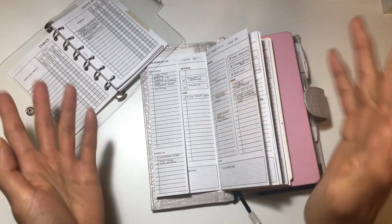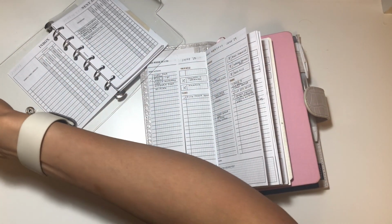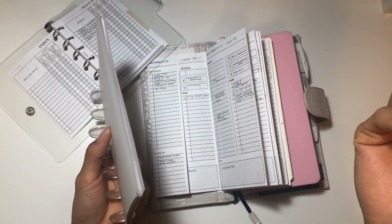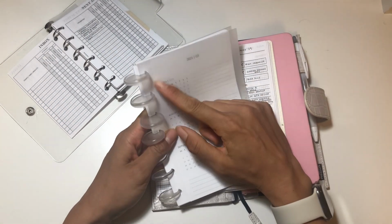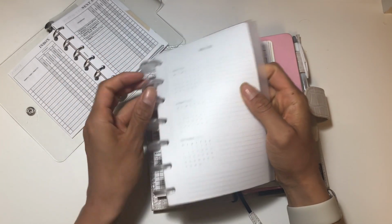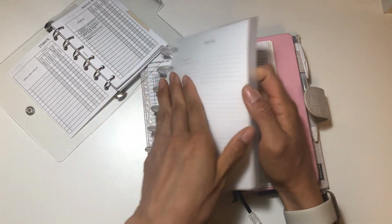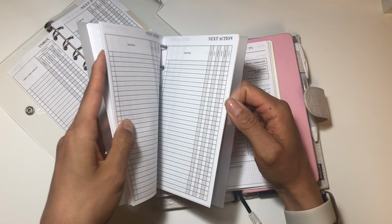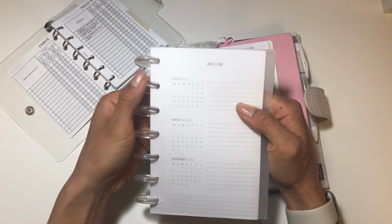Other than that, just a general update. The next thing that I'm going to try, I'm all over the place. I swear I'm switching planners every other week. The next thing I'm going to try is mini HP again. I tried the size before and disc before, and I liked the size. The problem I had was that I found it hard to turn pages because I find the discs kind of sticky.